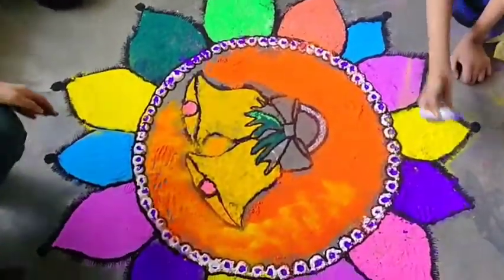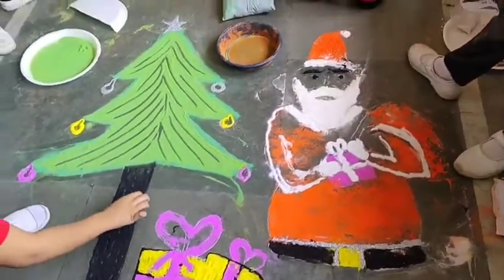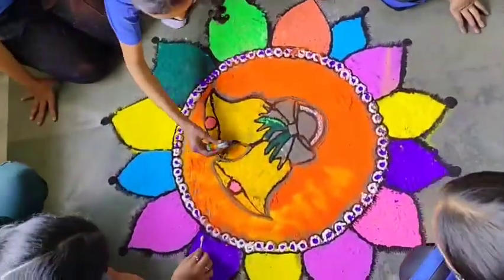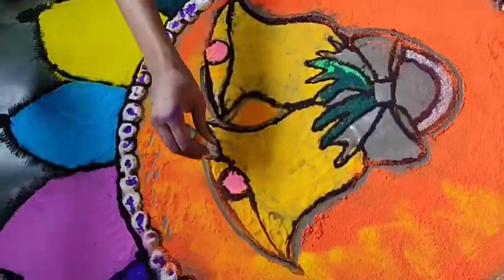You can try this at home. Yeah, during Christmas, on the 24th itself you can try this. You can just do drawing and keep it in your own houses. You can see this. If you like, kindly comment and tell us which one is better.